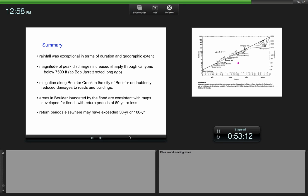Okay, so if I can just summarize then, I'll wrap this up. As I said, the rainfall was probably most exceptional in terms of its extent and its duration, but not its intensity. It's interesting how the rainfall did not get way up into the mountains and was concentrated in the canyons, and again, this is what Bob Jarrett of the USGS warned people about a long time ago. I think the mitigation that occurred in the city was critical to why damage in the city of Boulder was not anywhere like it was in Lyons or even Longmont.